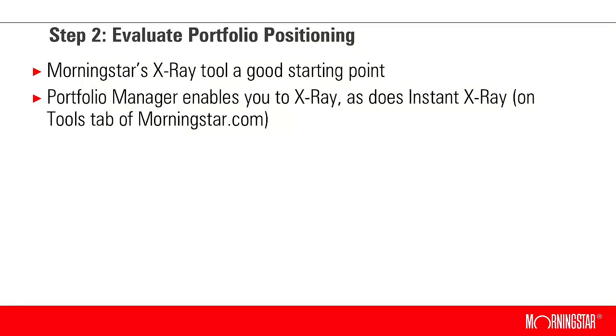The next step in your portfolio checkup, and this is really the bulk of the portfolio checkup, is to evaluate your portfolio's current positioning. The best way to do that, in my view, is to use Morningstar's X-ray functionality. And you can access this in a couple of different ways. If you have a portfolio saved in our Portfolio Manager tool, all you need to do is click on the X-ray tab to view your portfolio's X-ray.